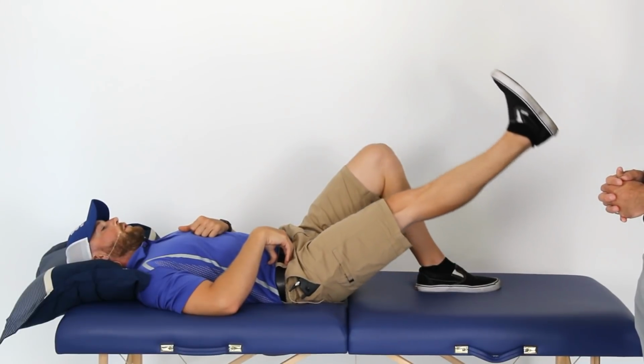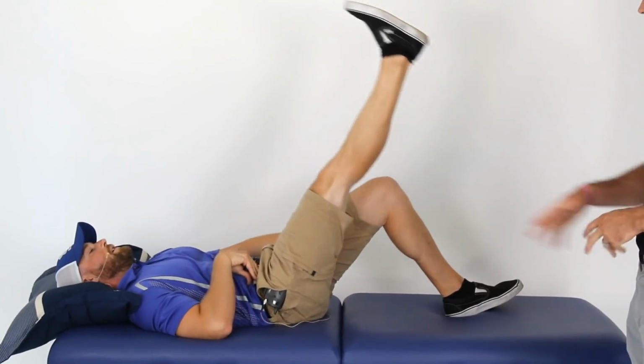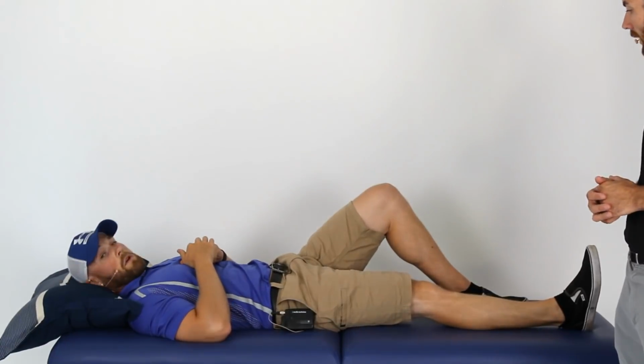If you get comfortable, you can almost go even with your other leg. You don't have to go way up. Even with your other leg is probably as high as you need to go. All right, number 7.